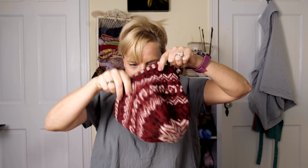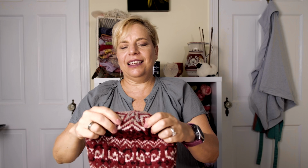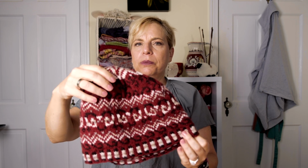What's coming up on this channel next? Well, here's a big clue. That's right, I'm going to Shetland Wool Week. This is the Islesboro, not sure how you pronounce it, Tory, that is the Shetland Wool Week hat. I think I showed this in a previous episode, but I'm leaving for Shetland in a couple weeks. And I am so excited.